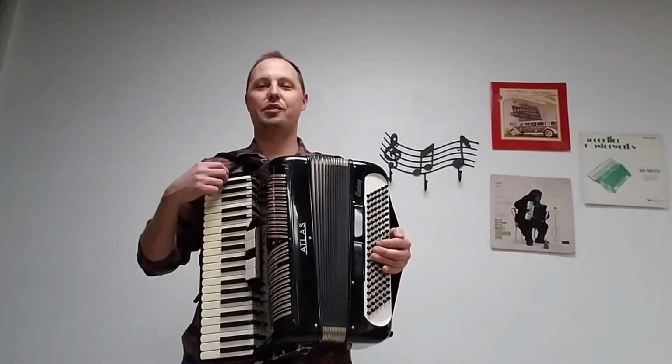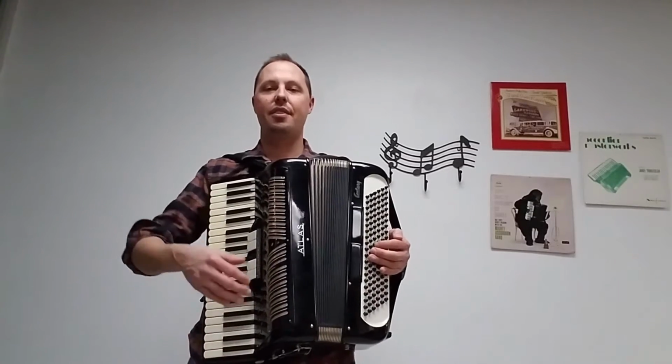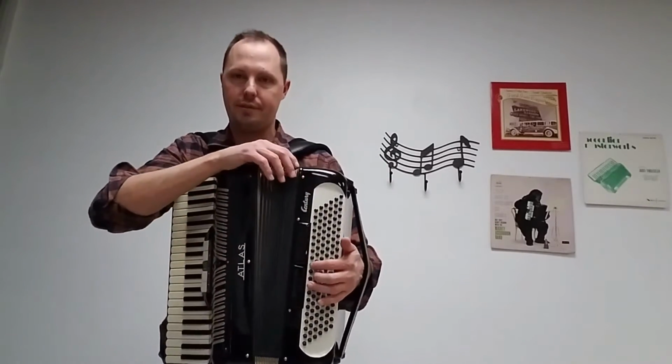This accordion features 41 treble keys measuring in at 17 3/8 inches. There are 120 bass buttons. There are 5 sets of reeds on the left hand along with 2 bass registers.